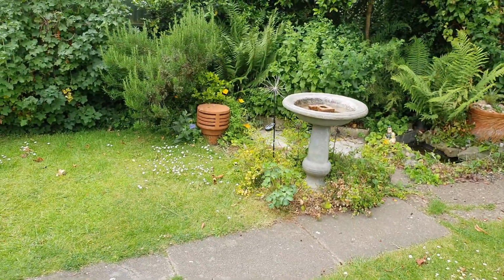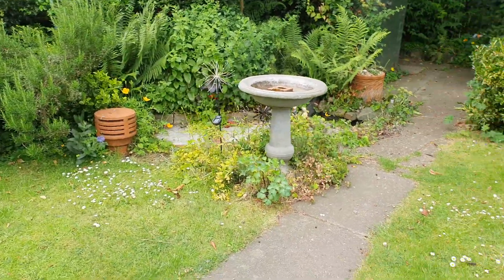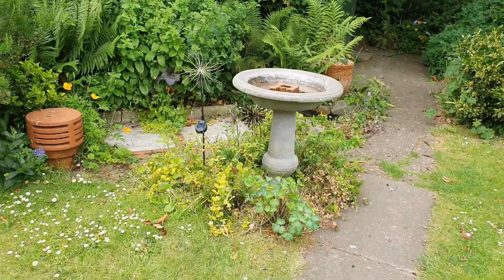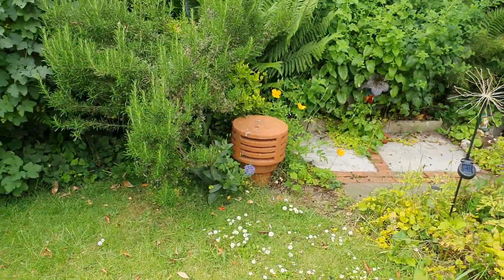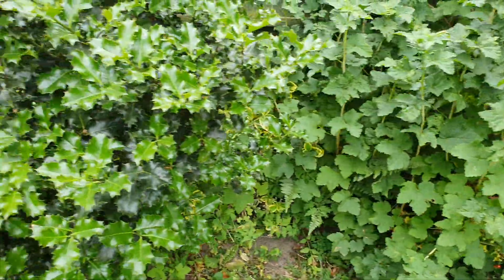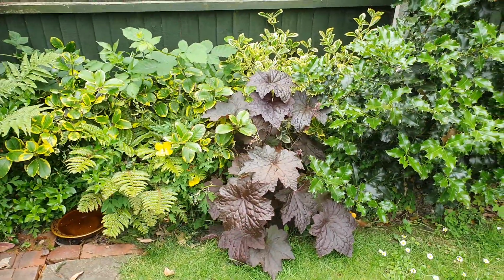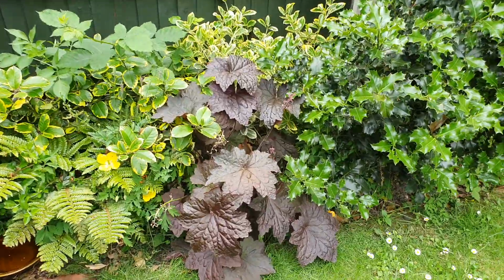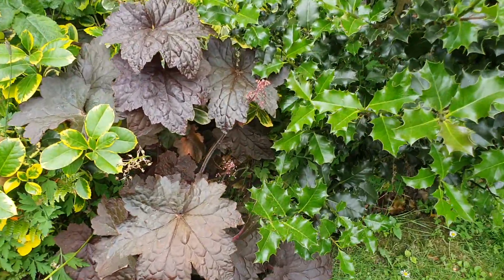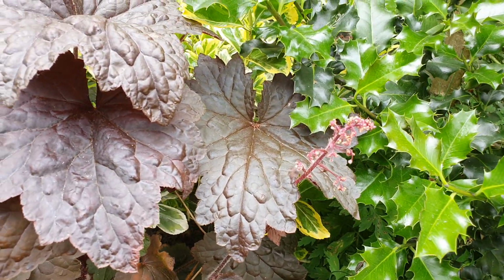So I'm just wandering through the lawn now, picking my way through the buttercups and daisies, just to bring you right the way back to the start and show you, I think, what can I show you? How about some pink on the chocolate heuchera?